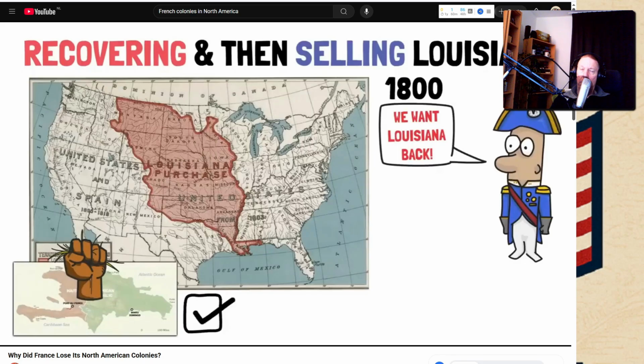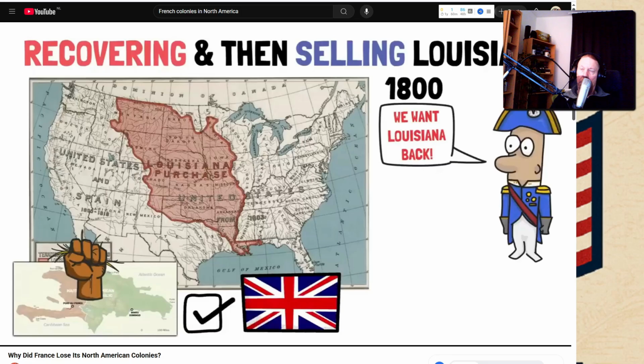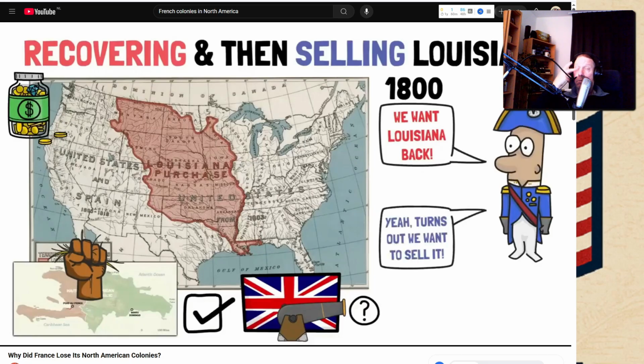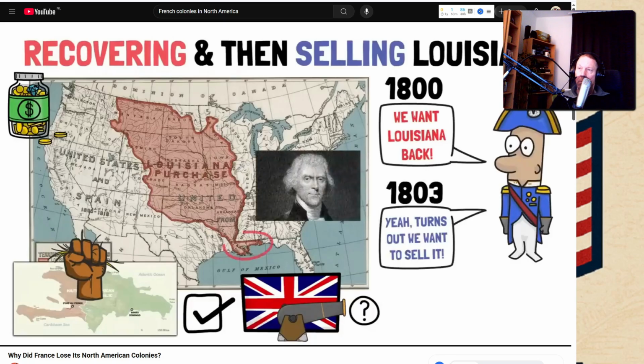First, a revolution in Haiti, which the French held as a colony, was successful, humiliating the French and proving their colonial capability was gone. And second, the prospect of a new war against Britain meant that all expenses needed to be directed towards that. The now independent United States had shown interest in buying the port of New Orleans and made an offer for $10 million, with Napoleon then offering the whole Louisiana territory for only 15. In 1803, the purchase was concluded, and what was previously known as New France was completely gone from French hands.